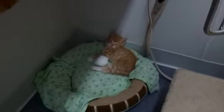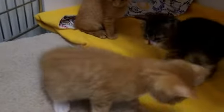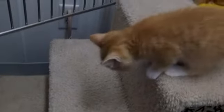Oh, aren't you adorable? Let me get some little pictures of you. Look at that one down there. Oh, they're so cute. Cutie cute cute cute. Let's see.